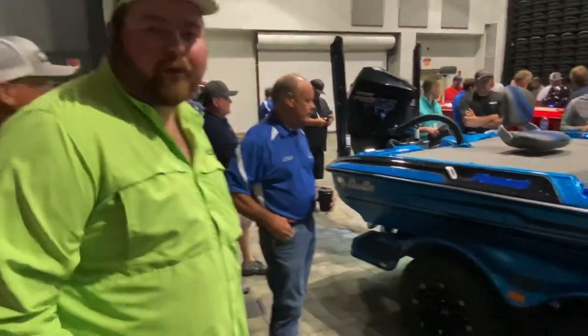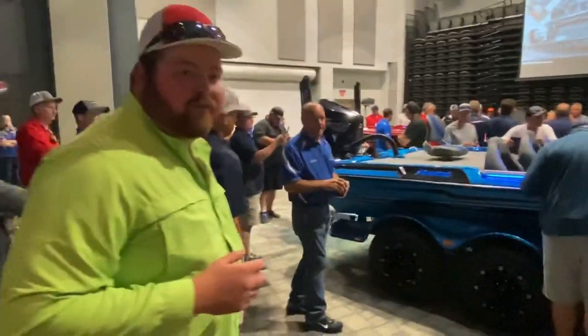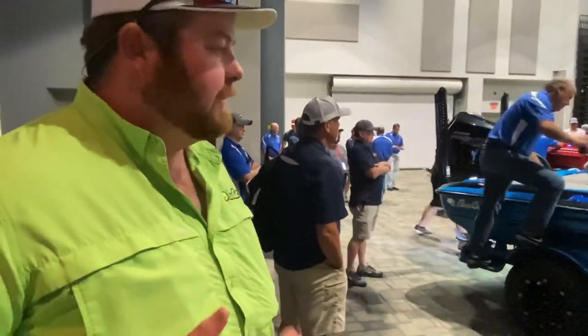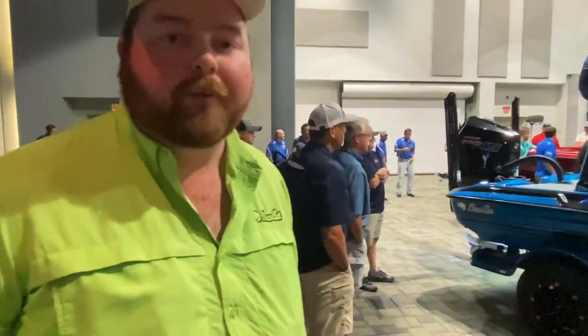So that's Rick Pierce, he's giving us a little more details about this boat. He did say it's 20 foot seven. No, actually, it will be a little bit slower than the older Puma. This is going to be kind of a mix between the Puma and the Lynx.